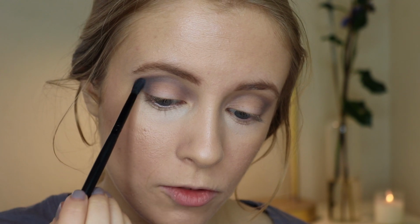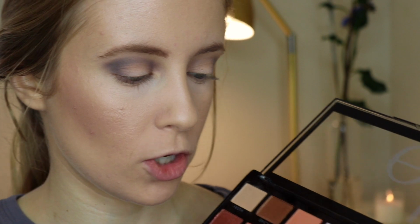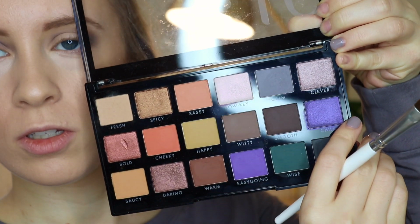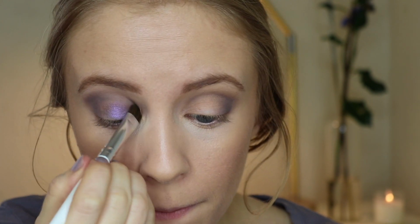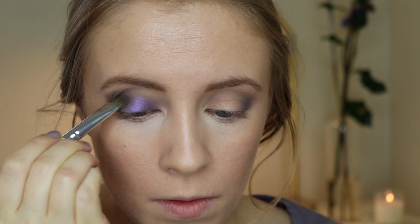I swear I need to buy like 4 more of these. Now I'm just taking that e.l.f. eyeshadow brush, the flat shader brush, and I'm gonna go into Chill, which is like a shimmery violet. I don't think I've worn this shade on my eyes yet, so I'm really curious to see if it goes on as vibrant as it looks.